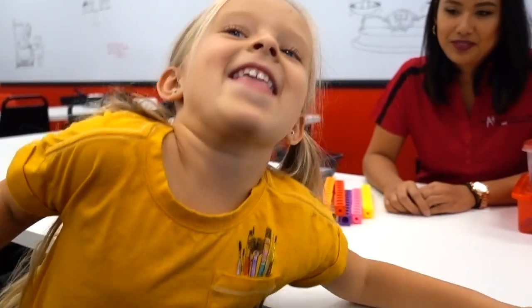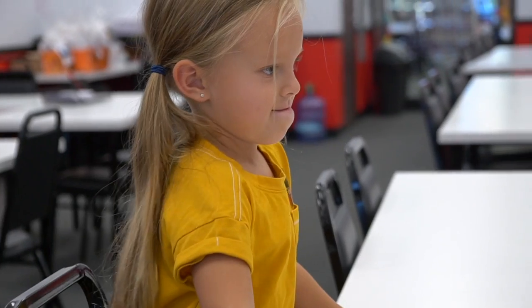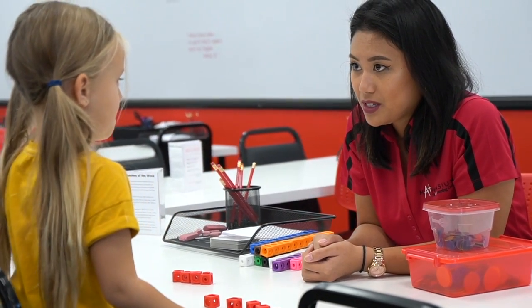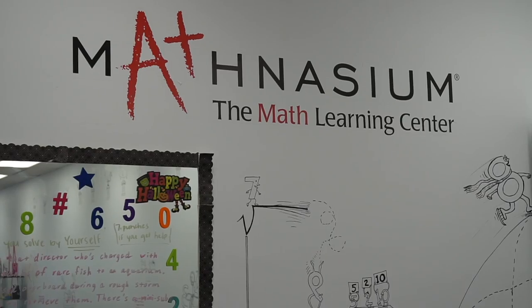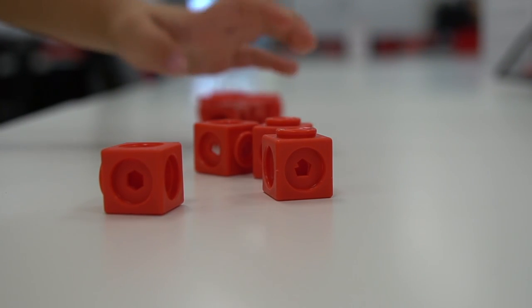All right, Peyton, you get to do your first assessment. Something that I wanted to say that was pretty cool about Mathnasium is that they have flexible schedules. You don't have to make an appointment, so the kids can just drop in whenever they want to, and they also have a really awesome rewards program. Assessment, but it's really cool because Mathnasium goes from elementary all the way through high school.